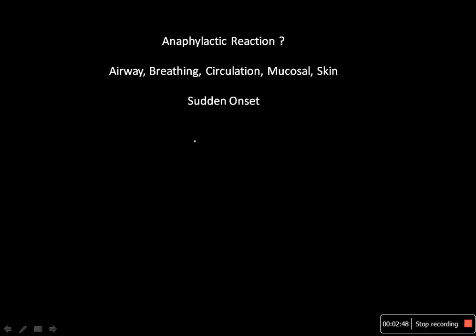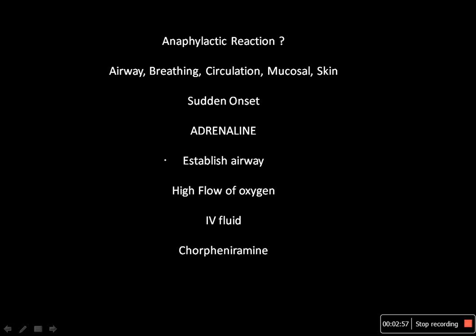All you have to do is push adrenaline, establish the airway, provide a high flow of oxygen, and give an IV fluid challenge, and of course treat it with antihistaminics like chlorpheniramine and give steroids like hydrocortisone.